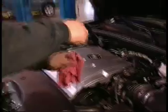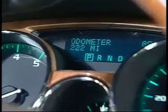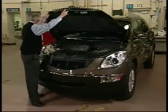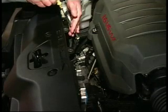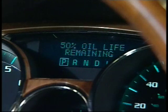So when do you need to change your oil? For most of today's vehicles, you need to read your owner's manual and watch your odometer. But some manufacturers are now using technology that's making the decision to change your oil simple and cost-effective. For instance, in virtually all new GM vehicles, there's a computerized oil life system.